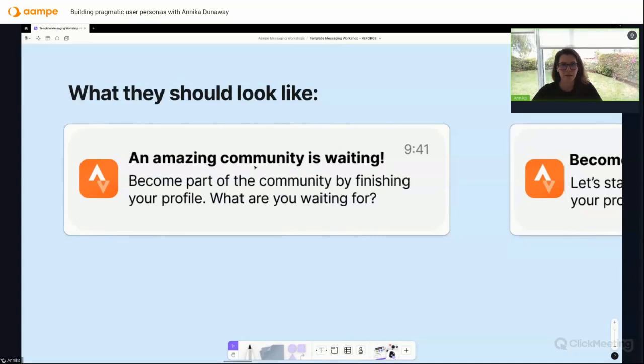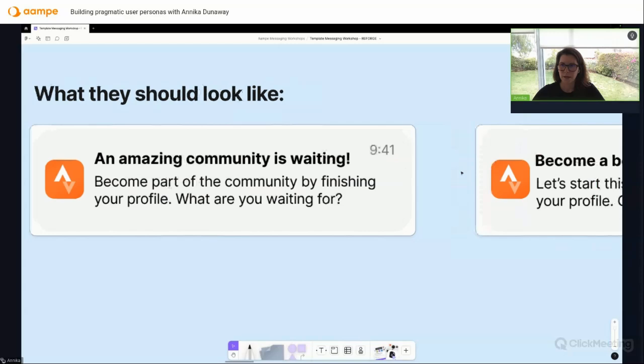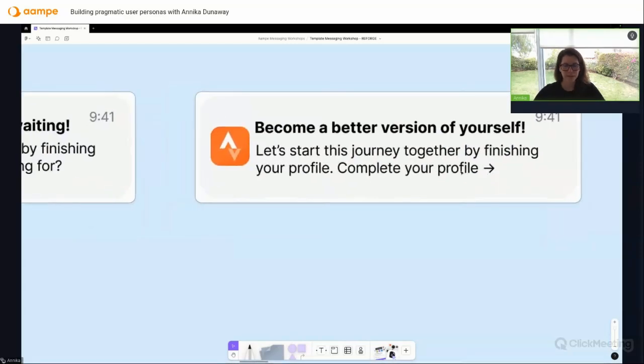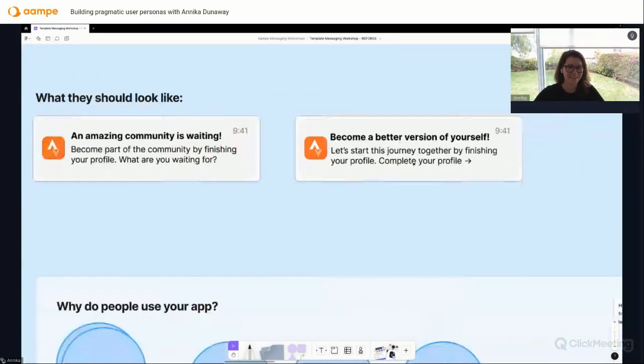In this one, we say an amazing community is waiting for people who focus on becoming part of a community. So by finishing your profile, let's say you get access to a leaderboard or the community itself. Other people mainly care about becoming a better version of themselves. So you want to address this, and you say, well, let's start this journey together by finishing your profile and become this better version of yourself. Obviously, you have to build this for every value, and that's where AMP comes in.